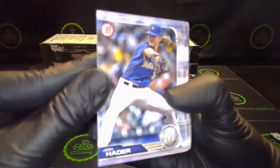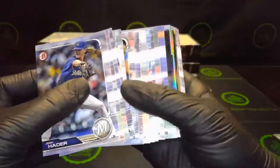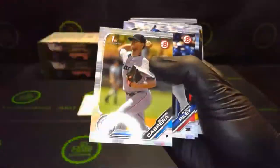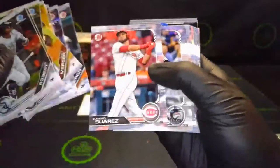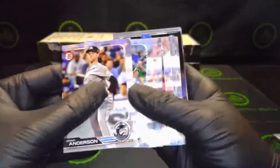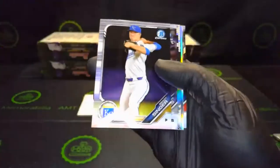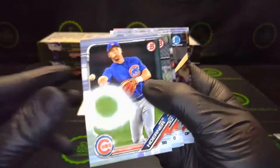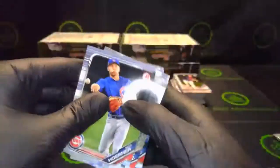All right, last deck, box number four. Bo Bichette, Phillies, triple. Luis Robert, Dustin May. Brendan Rodgers, Dustin May. Dowell Lugo, Francisco Lindor. DJ Peters.